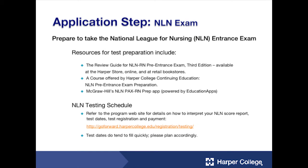Okay, next we come to the National League for Nursing entrance exam. All applicants to either of these two programs, the Diagnostic Cardiac or Diagnostic Medical Sonography degree program, are required to take the National League for Nursing entrance exam. It is not a nursing test. It is an entrance exam designed for admission to any healthcare degree program. The thing about this exam that you want to keep in mind is that it's not a test that you want to go into cold. You want to do the preparation necessary to allow you the most opportunity for success.